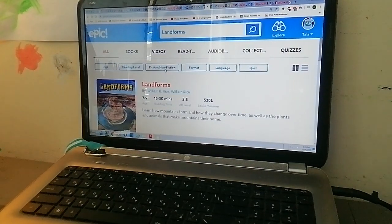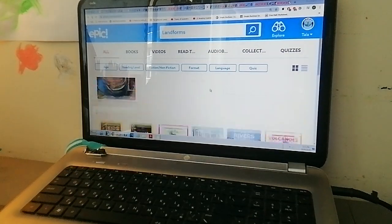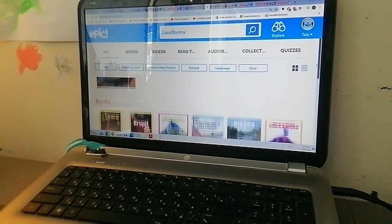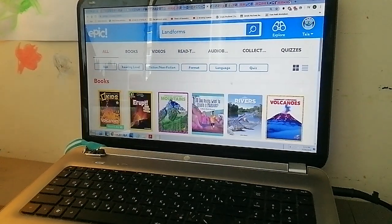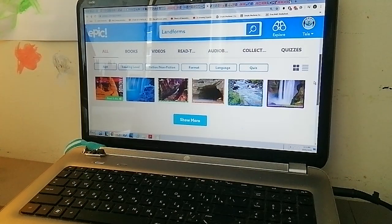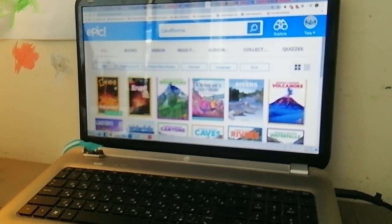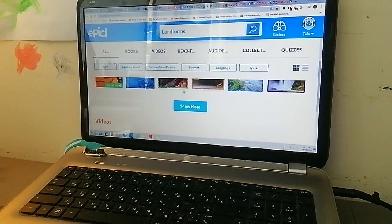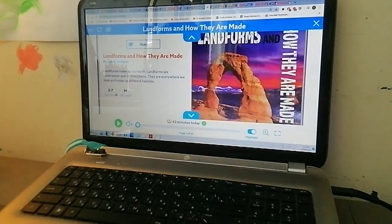Mom, look, how about we put ages 7 to 9 at least? We read that. That's ages 7 to 9 we read. No, that's ages 9 to 12. Anyway, let's see again. So there were 2 landforms books we read. This is 7 to 9. There are a few landform books. What reading level is this? This is 5 to 7.